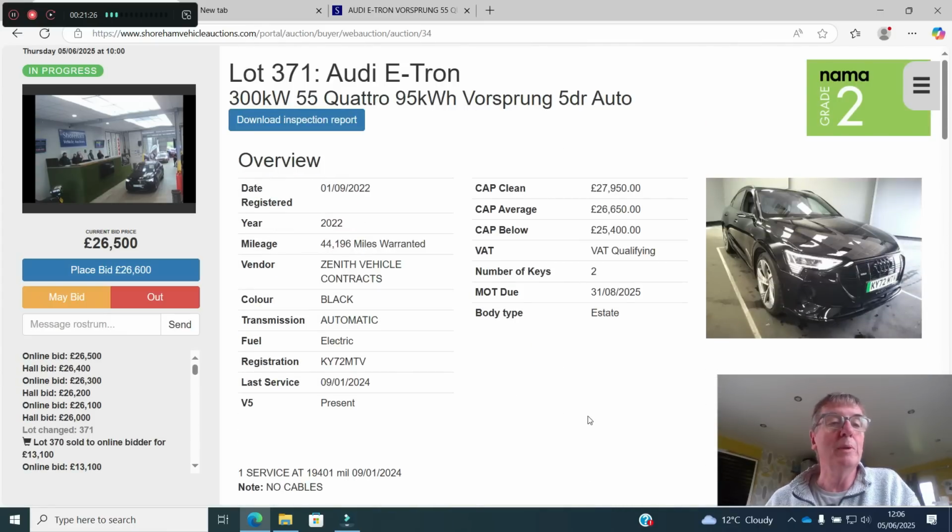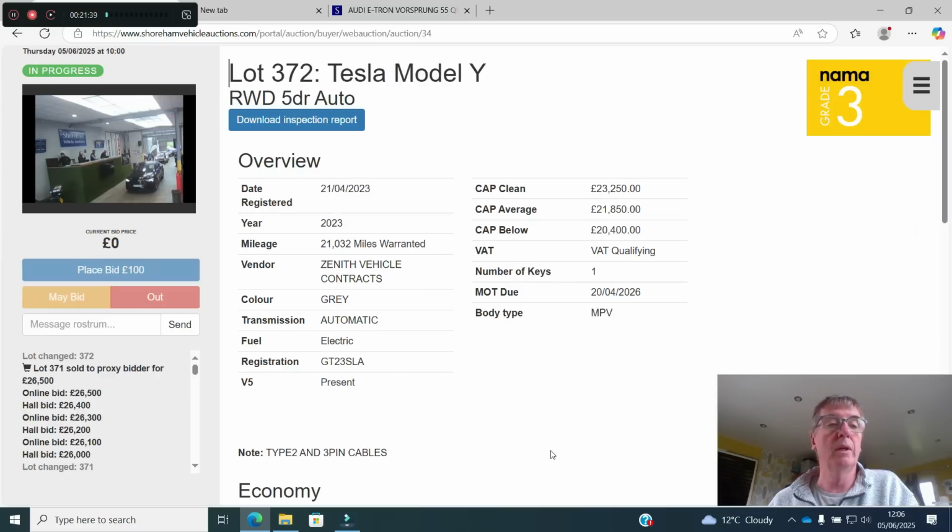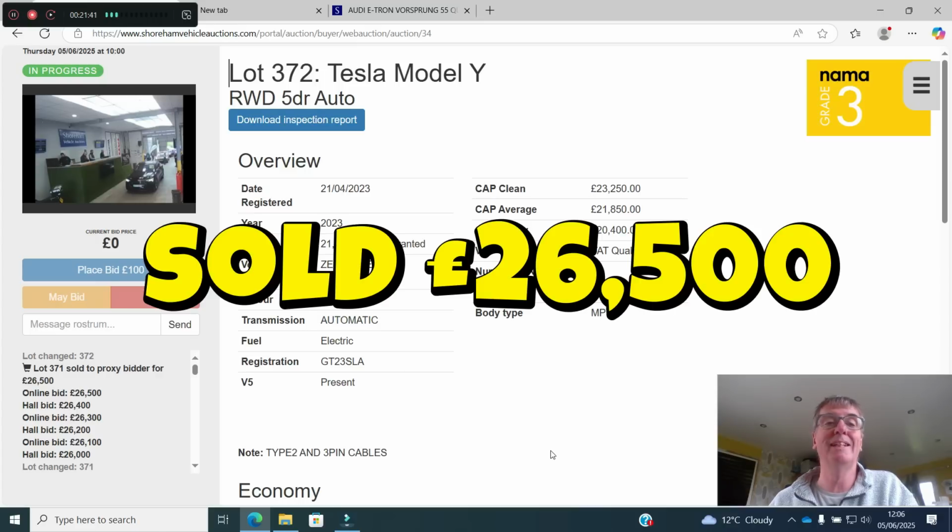Anyway, 26.5. Average is 26.6. So it's very quickly up to the average value for this age, trim, spec. And that is sold 26.5.